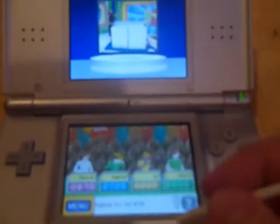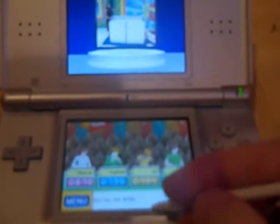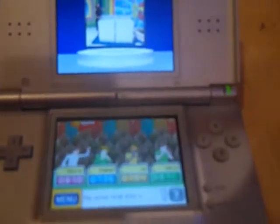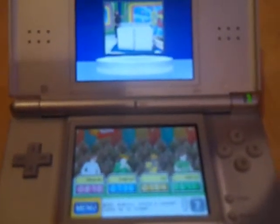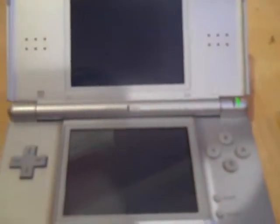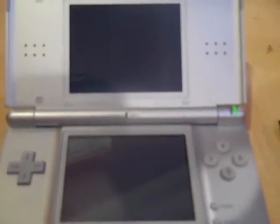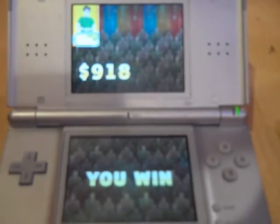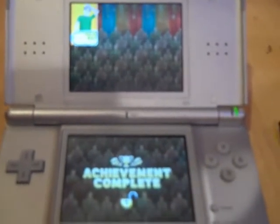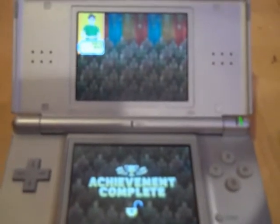870. 736, 794, 871. The actual retail price is 918, so I get to start a run.